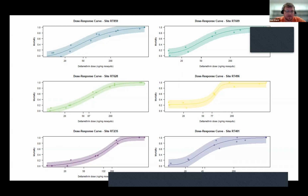I have a lot more topical bioassays to perform, and you could see, at least from these graphs, the tick marks that are outside of 20, 50, and 200 are what I placed as the LD50. So this one's approximately 56, 57. This one's 67. This one's 132. So at least this RT235, based on the data that I've collected already, you would call that more resistant than the other sites we have here. And again, this is just preliminary data.